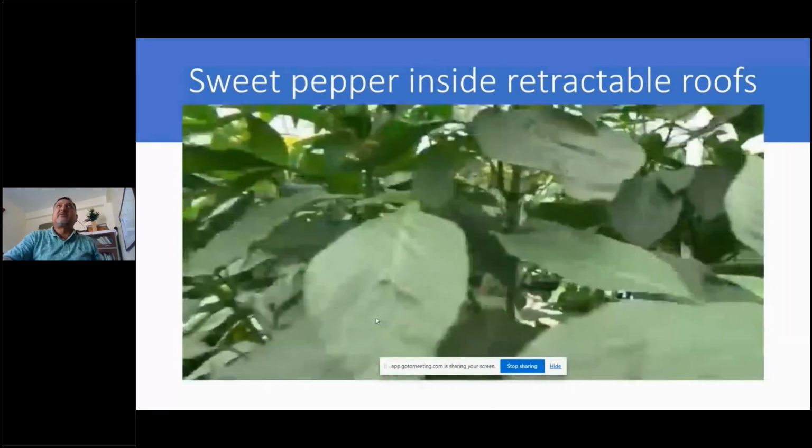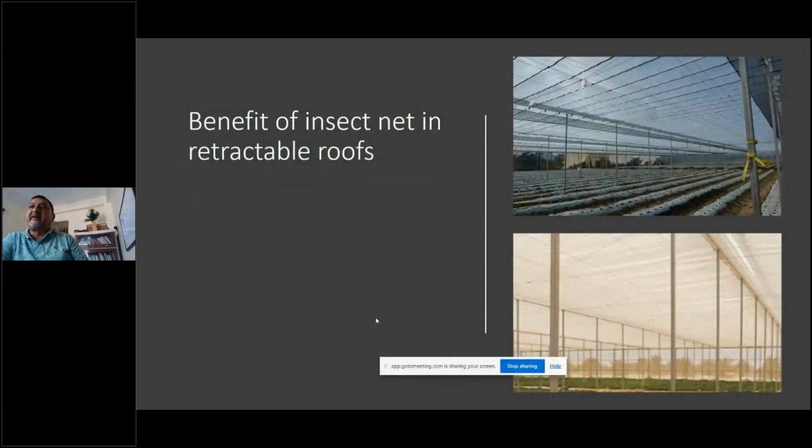What this picture is showing is that when temperature goes 35 plus, there are chances that your flower will abort or fruit will abort or pollination will not take place. So during very hot conditions in the month of May or June, you can manage your temperature and humidity level with the retractable roof. And there are benefits of putting up insect net below the roof also. So what are the benefits that I want to show you here?